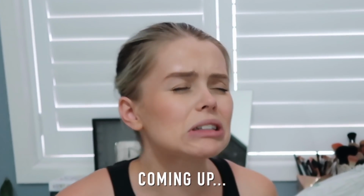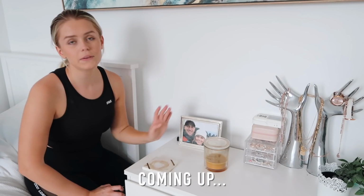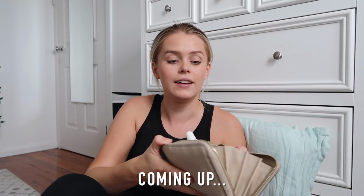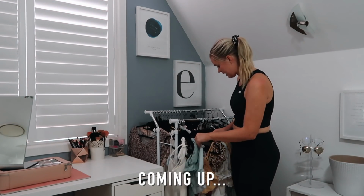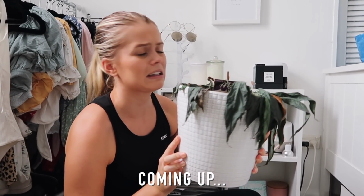Gonna do it. I can't even open it. Would I wear them? Probably not. Looks a little bit better. It's so full in here. Massive donate pile. So much better. I like that, I like that. I can barely open it. The poor thing. I think it's time to go.